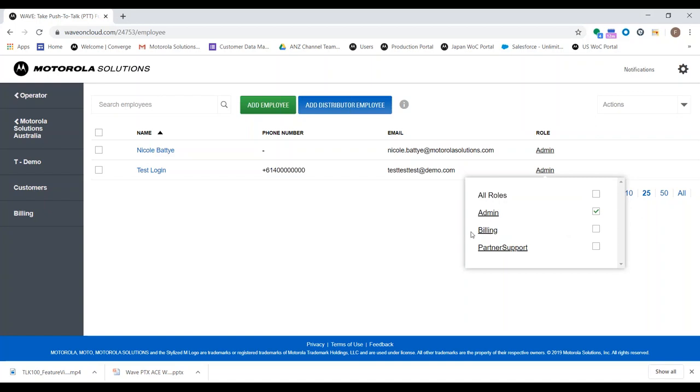Billing allows you to view upcoming bills that will be incurred through licensing of the portal from all of your customer accounts underneath your respective businesses. So billing just gives you an overview of what to expect, but your bills are actually received from ACE. Motorola does not bill you directly. Partner support enables employees to be given access to particular customer accounts and do things like manage their users or manage their talk groups or their licensing and that sort of thing.